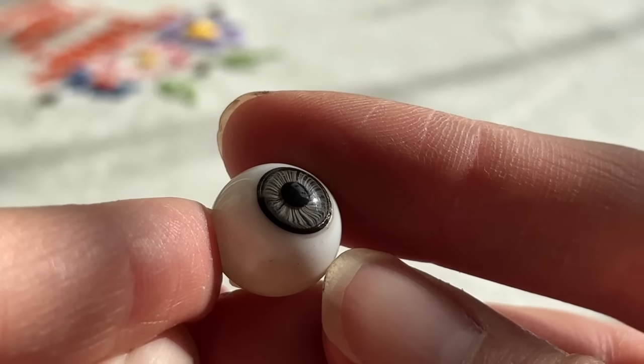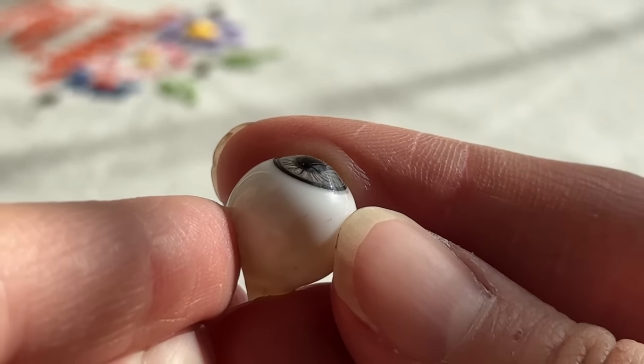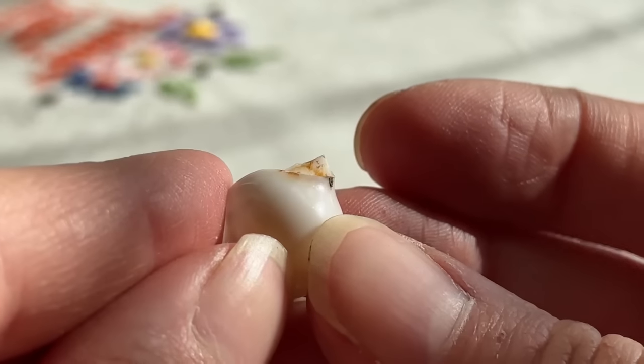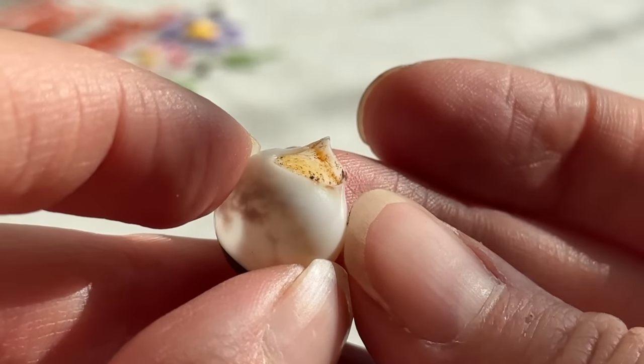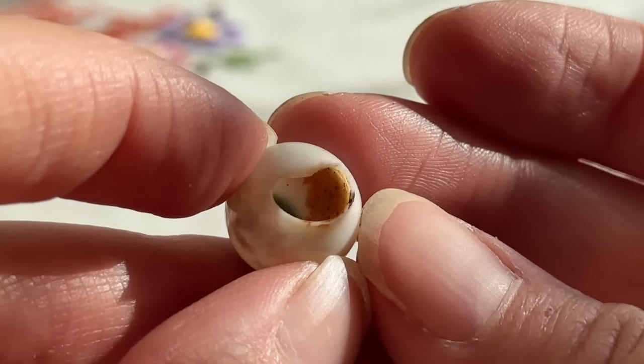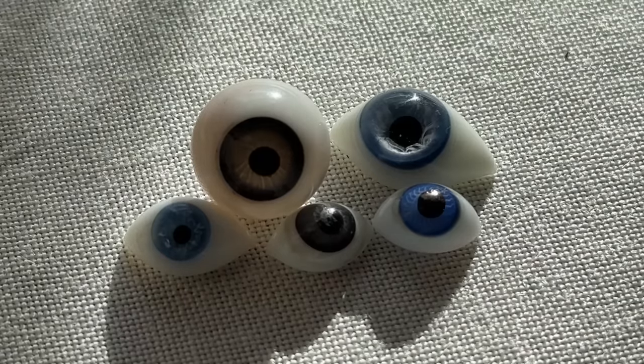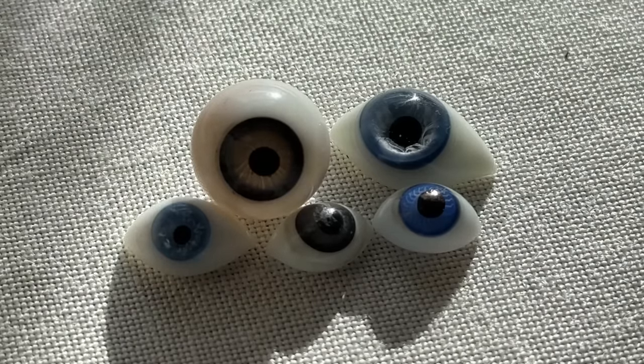I know, look at the iris. It's crazy, and we absolutely love it. So it's our first round blown glass eye, and it's going to go great in our collection. We'll show you the others right now because I've actually got them on the table here. So here's our collection. Don't they look amazing in the sun?